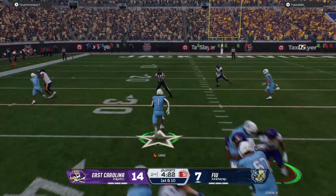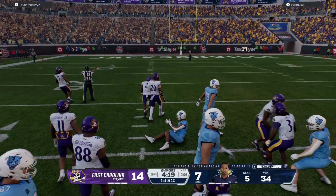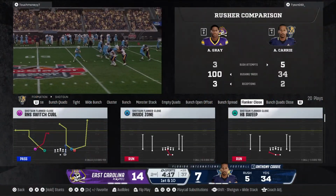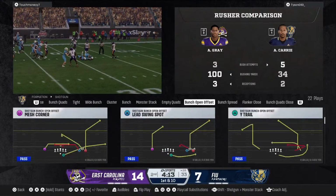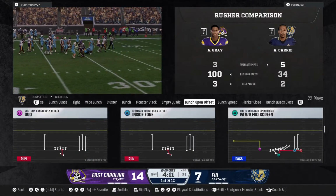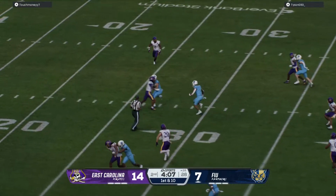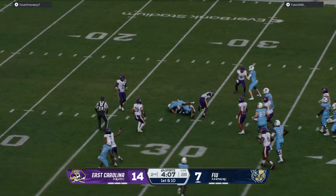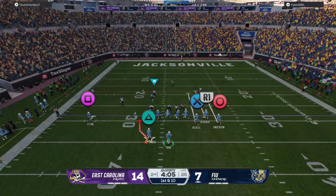From the shotgun, they'll run it. Oh, he's got some space. They've got it inside the 30. They'll mark it at the 28. It's first down. It's so nice as an offense to know you can generate explosive plays by handing the football off to this guy. He has got incredible speed. Offense has it at the 28 on first down.